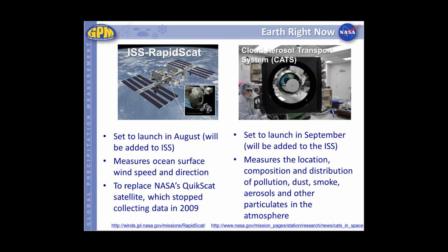The next 2 are launching in August and September, and they're going to be instruments placed on the International Space Station. On the left is called RapidScat, and Eric mentioned a scatterometer earlier in the talk. This is replacing QuikSCAT, which stopped providing data in 2009, and it's going to look at ocean surface wind speed and direction. The other instrument is called CATS, the Cloud-Aerosol Transport System. NASA loves acronyms, if you haven't figured that out already. It's going to be looking at the composition and distribution of pollution, dust and smoke, and aerosols.